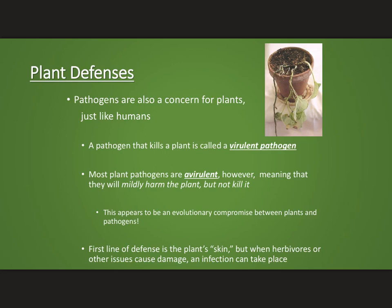And then we've got pathogens. We're going to talk about pathogens just a little bit, coming up after spring break in your immune system. But pathogens are a fact of life for any kind of organism. A pathogen is something that can cause disease, so plants have to deal with pathogens as well. Very few pathogens are virulent. They don't tend to kill plants, but they weaken them, right? They harm the plant. And a lot of times if an herbivore bites open a plant somehow, then you get these pathogens in there.